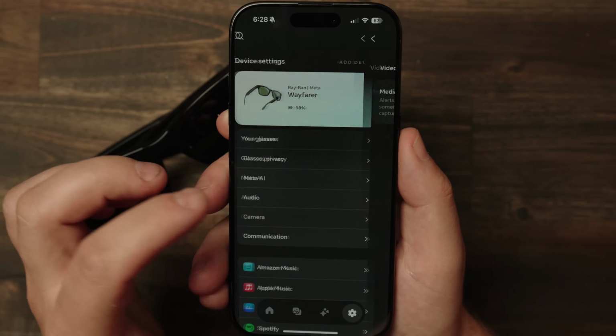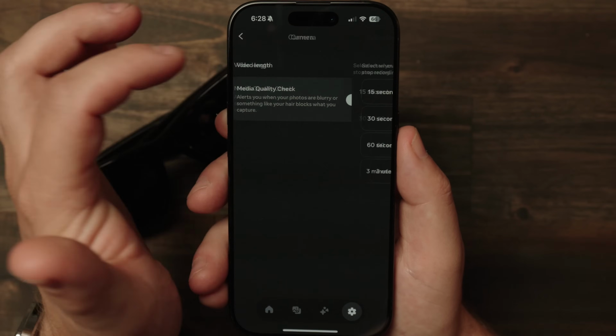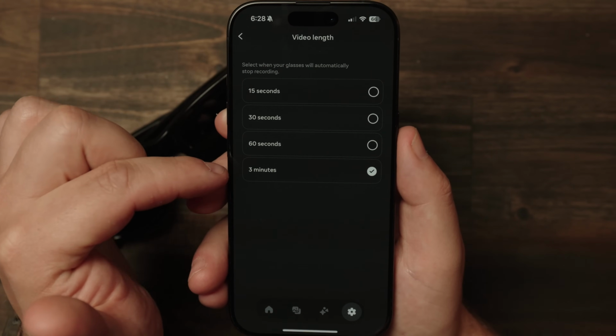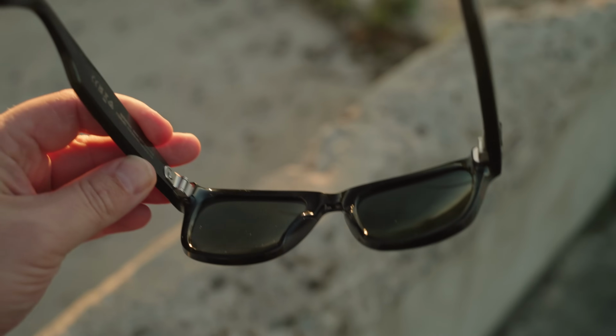Now there used to be a max of 1-minute clips because they're designed for Instagram and Facebook stories and reels, but they've now updated them to actually record for 3 minutes, which is pretty dope. And maybe that's still not enough time for some of you guys out there, but come on, they're made for social media. They film vertically. And why would you need more than 3 minutes?